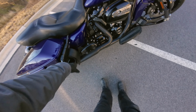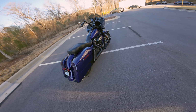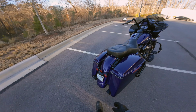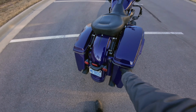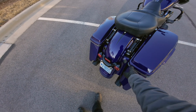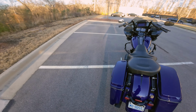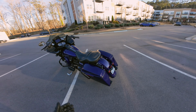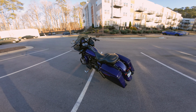It has these cool things, so you can put some extra gear in there, and these are the stretched bags, all my stretched bag lovers there. And you have your docking hardware for tour pack or backrest, and you've got some extra LEDs here underneath the bags. I really like those. Those look good, matching here, and some more LEDs on the bottom of the fender, and it's full-length fenders because this is a touring bike, so it is going to help keep some of that road spray off the bike here.